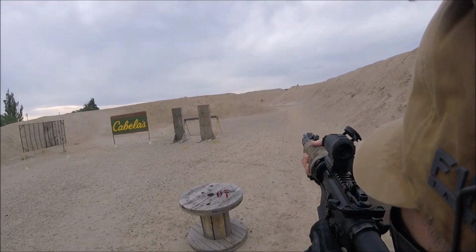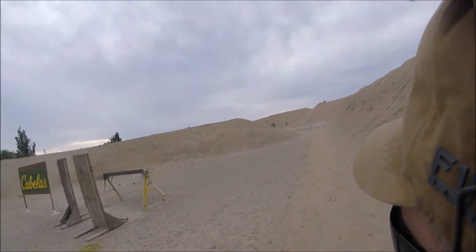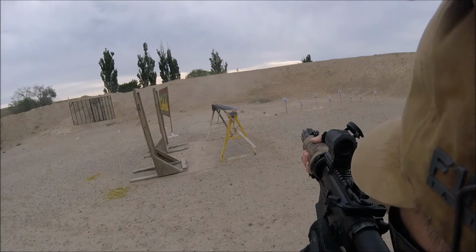Static targets must be hit twice. Falling steel must fall to score. Paper requires 1 A-zone hit or 2 hits anywhere.